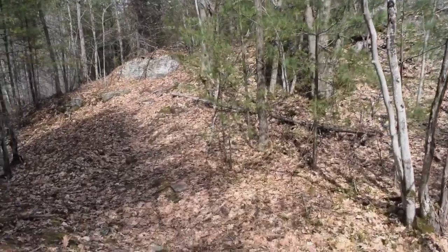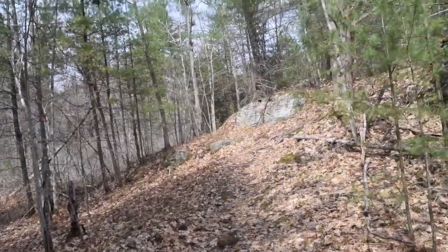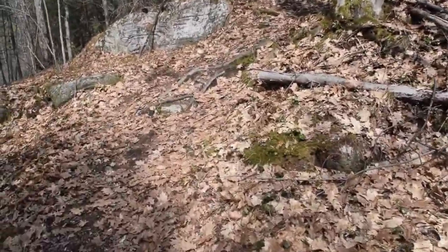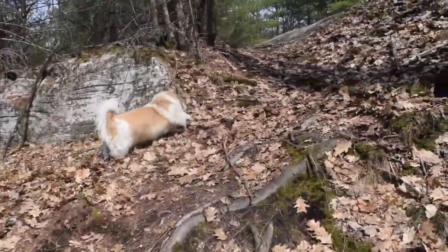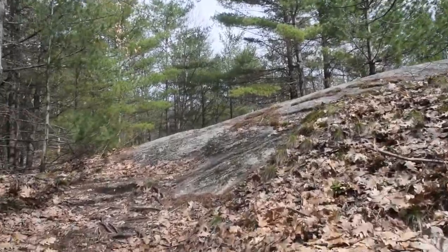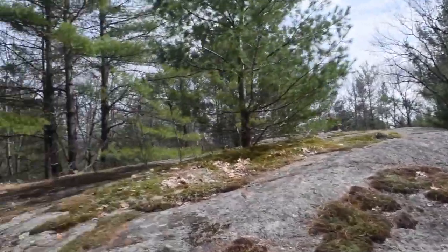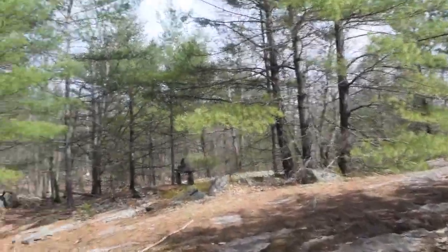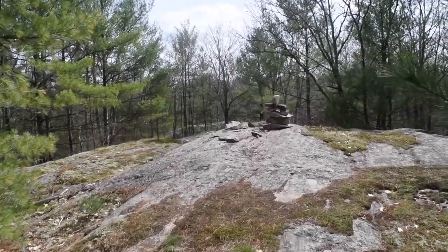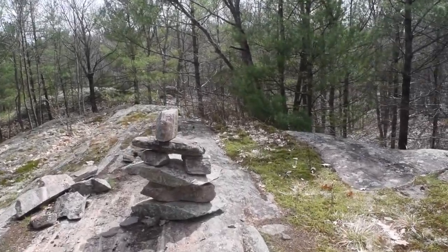This would be an awesome place for a geocache, if there isn't one already. My app isn't working for it, so I'm not sure if there is, but it would be a great place for one. I feel like nobody knows about this place, and it's so beautiful. There's so many just like open rock spots, as you see. There's a few rock cairns up here. These ones are obviously just for fun and not depicting where the trail goes at all.